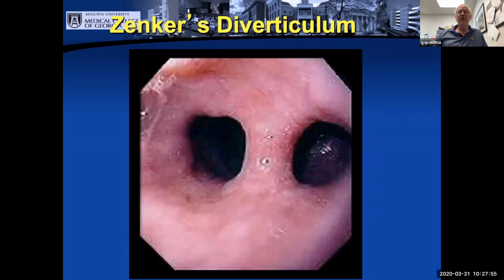Zenkers, you don't get a great view like this very often. You usually just fall into the pouch. If you're in a pouch, if you see food right as the patient swallows, you get in, but don't take a running start and try to get through it. The only perforation with teaching, as I mentioned earlier, was a GI doc with a Zenker's. Gentle suctioning, then blowing of air, and just a nice clockwise rotation with your wrist can often get you out of the pouch and drop into the esophagus.